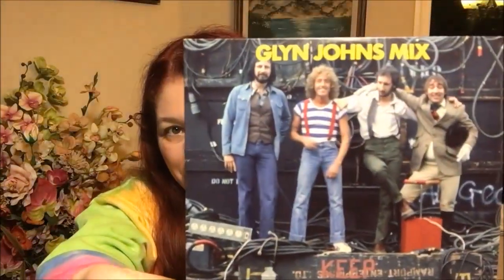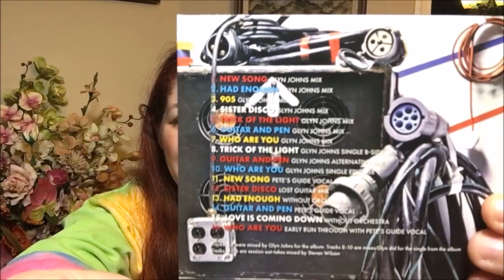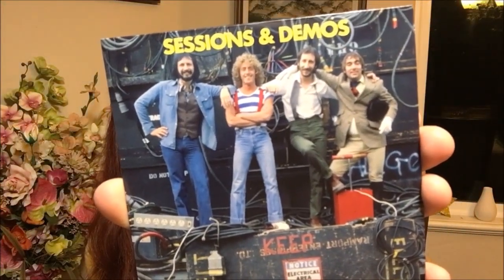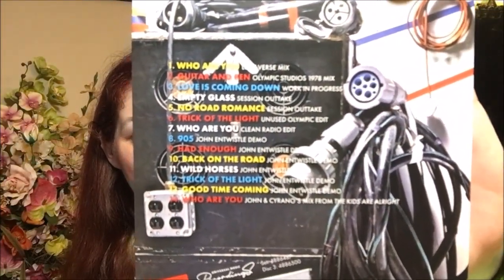And then we have, by comparison, the Glyn Johns mix. Different photo, similar, but different. Track list. Anyway, but yeah, it's got little notes next to each track. Then we've got sessions and demos. Not quite the same photo. I had to look at it twice, but slightly different poses. And here is the sessions and demo, so you can pause and read the back. Okay. I'm actually really excited to listen to that one.